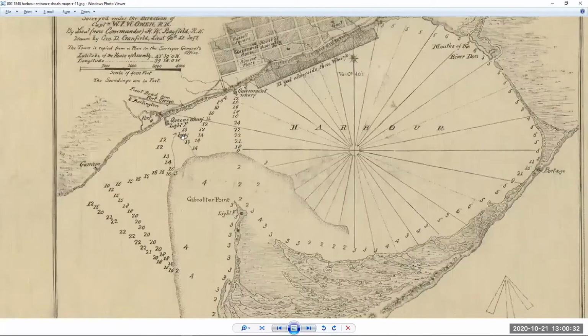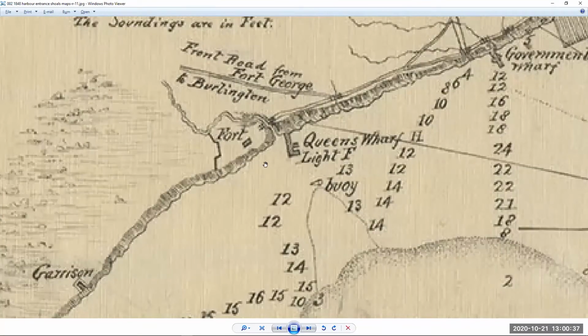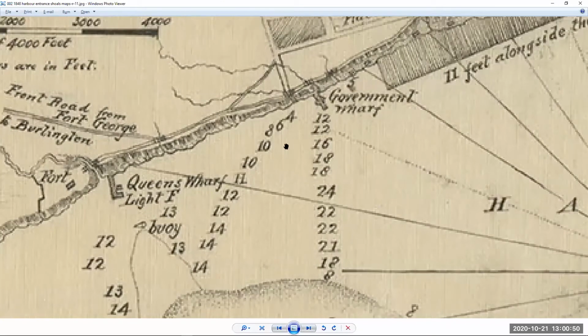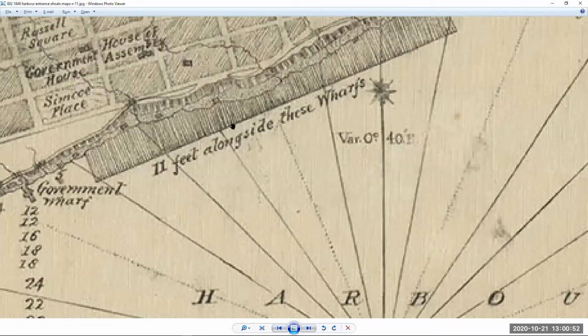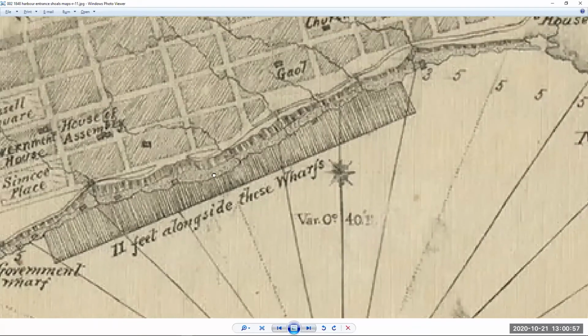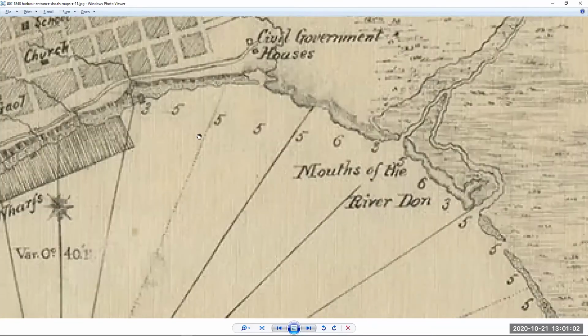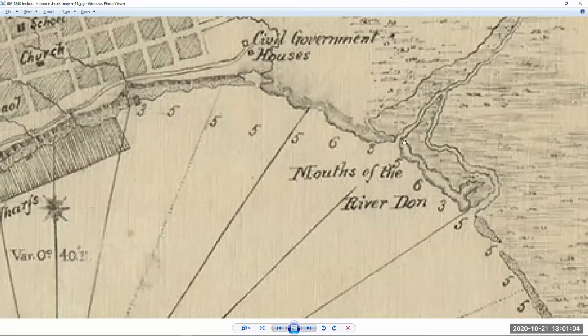You can see from this map that the water depths were actually quite shallow. As ships were getting larger and the need for shipping increased, this water was really only about 10 feet deep in through here. And along the wharf side, it was 11 feet deep. And as you know, the lake itself fluctuates. So 11 feet was not a guarantee that you would have enough draft for ships. Over in the eastern harbor, it was much shallower still, with the Don River flowing in.